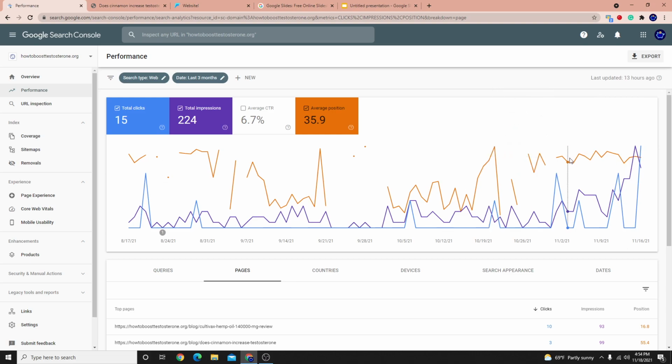Now, you can see here from November 1st on, it held a certain position within Google. When I say held a certain position, I'm talking about existing on Google. And literally 2 days before, I had checked, we had edited one article. And that article finally got picked up by Google and reached page 1. Now, what does this tell you? This tells you a few things.